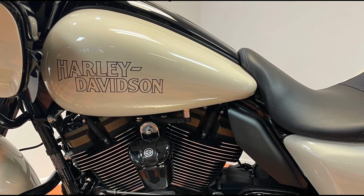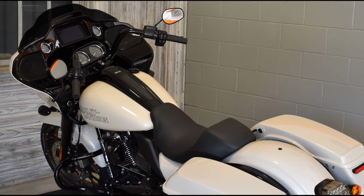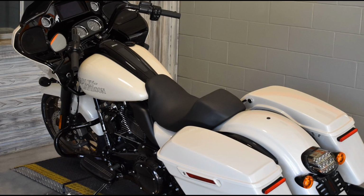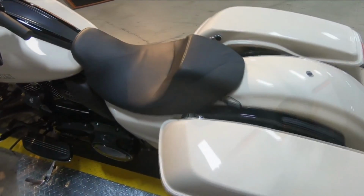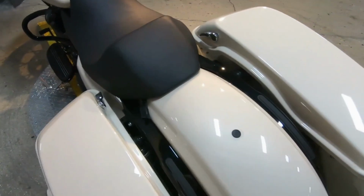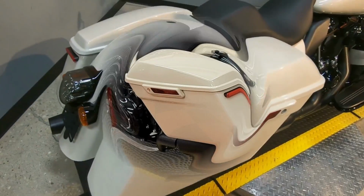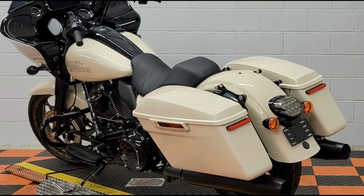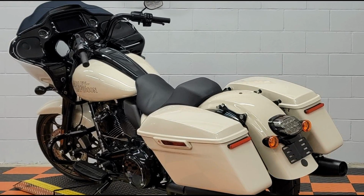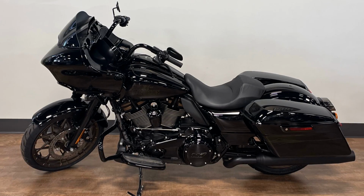Blacked out everything. Front end, controls, powertrain and exhaust. The only bright bits are pushrod tubes and tappet covers, and machined cylinder fins. Premium infotainment. Boom Box GTS infotainment system with color touchscreen, 2 fairing mount speakers and hidden radio antenna. Sport touring profile. Standard saddlebags and raised suspension give you more room to lean.